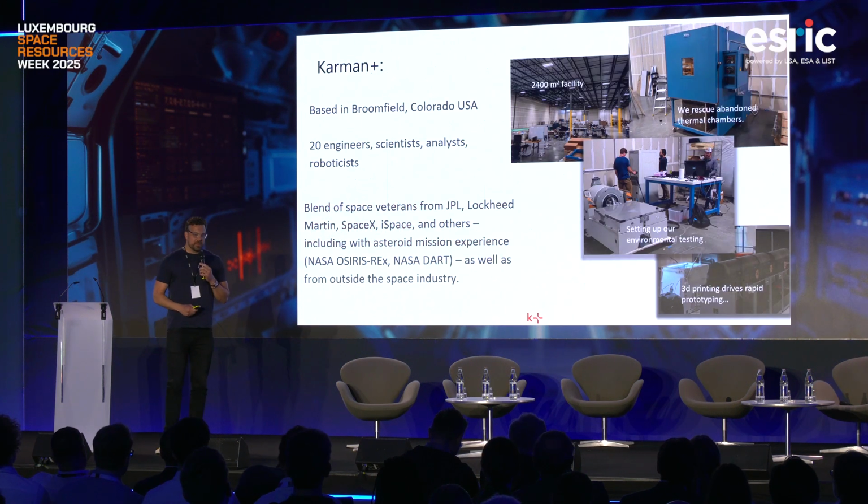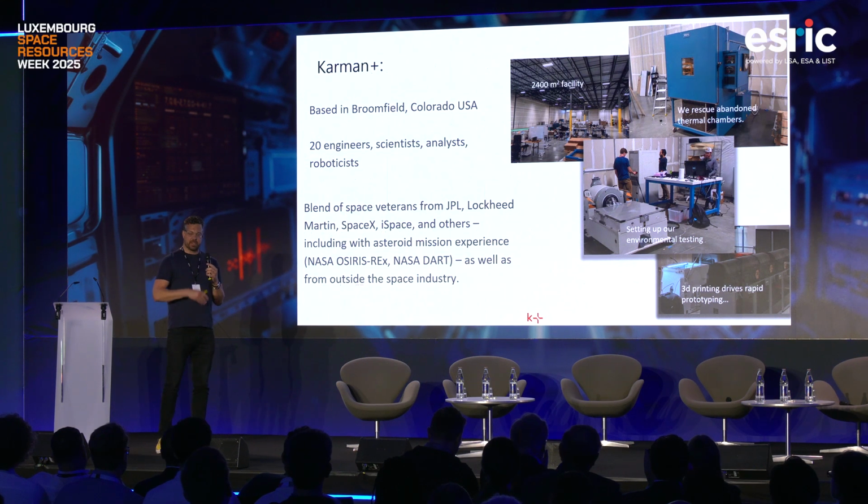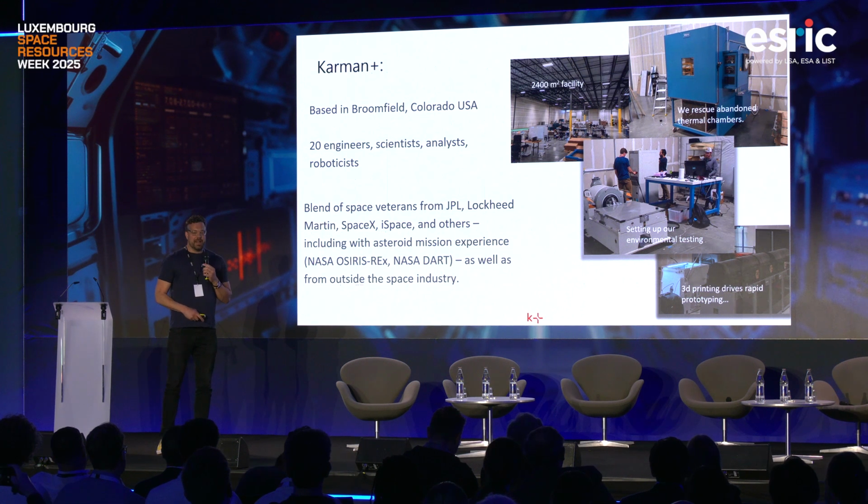Who are we? Well, we've convinced about 20 engineers to join us in this vision. We're in Broomfield, Colorado. We have people from established space companies, new space companies, from outside the space industry, and we're working hard and rescuing thermal chambers from certain death, among other things.